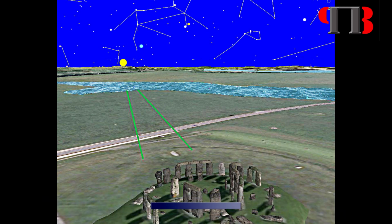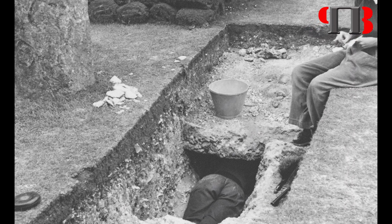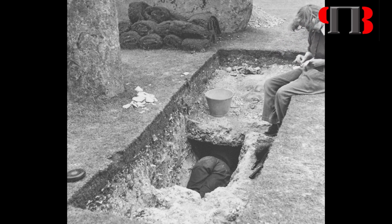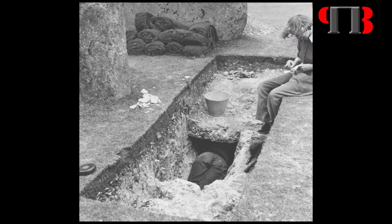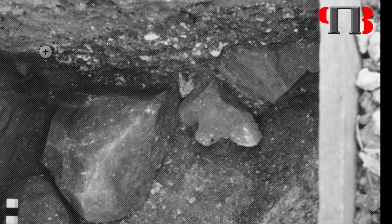Moreover, to support this dating, there is one antler bone that was found under a sarsen stone, which doesn't support the current dating. Now this one can't be explained away like the others, as a 12-ton stone was on top of it for thousands of years, guaranteeing that it could not have been placed there at a later date, or floated there from another part of the site.